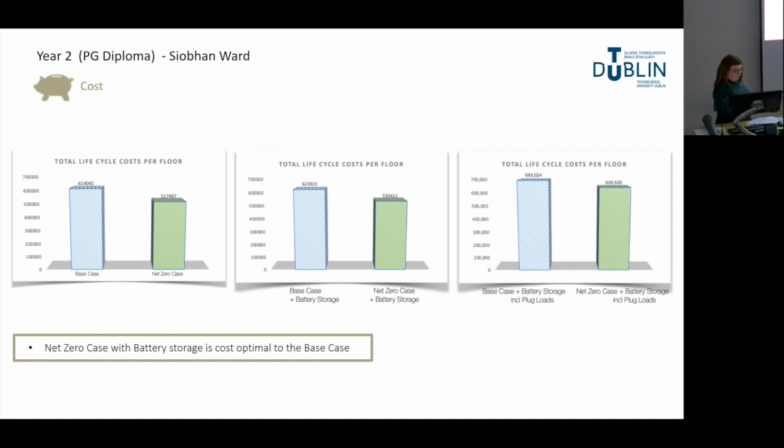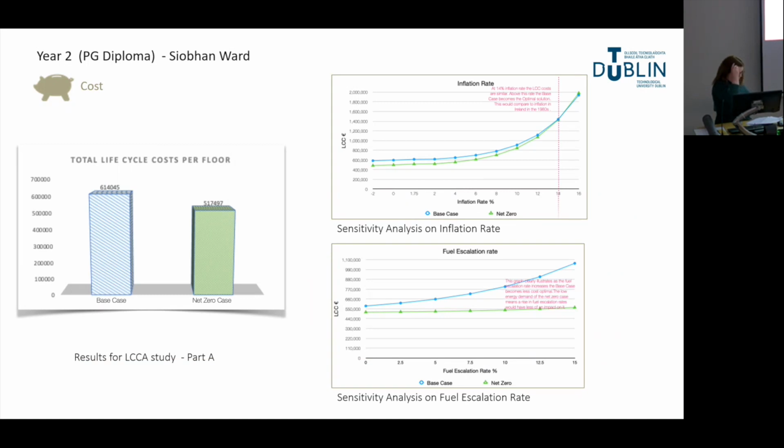And then we had a look at sensitivity analysis as well, just to see how changes in inflation rates or fuel escalation rates would impact. So at an inflation rate of 14%, the life cycle costs were similar, and above that, the base case then started to become optimal. The fuel escalation rate graph clearly shows as the fuel escalation rate increases, the base case became less optimal. And the low energy demand of the net zero case meant that it was more resilient and fluctuations had less of an impact.